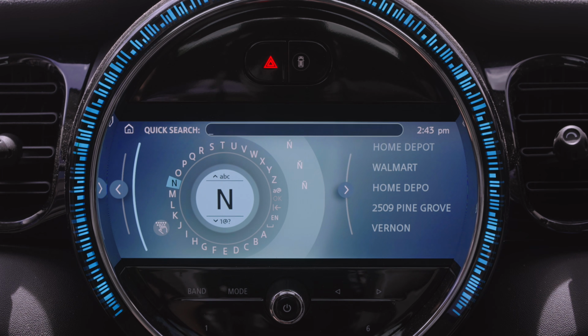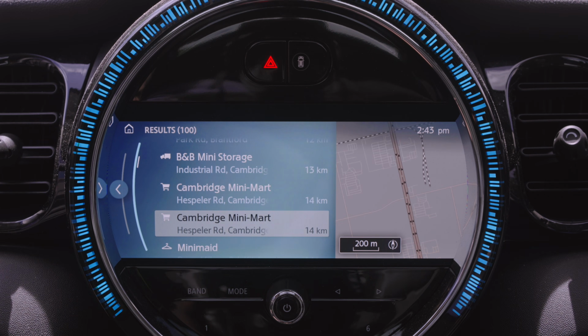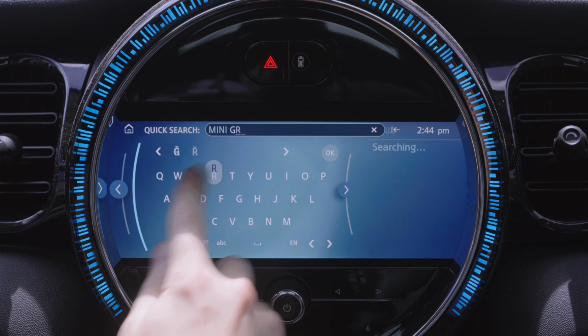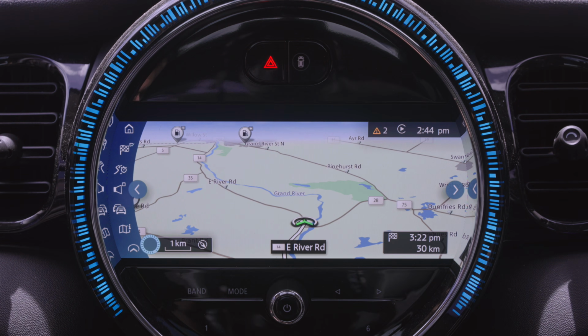On this, you can use this wheel, the iDrive controller down by your hand, or you can type it in. There's lots of Minis, so maybe we put in Mini Cooper. Maybe it's the name of the dealership. Mini Grand River. There we go. It's the route. So it shows nice and close where we need to go.